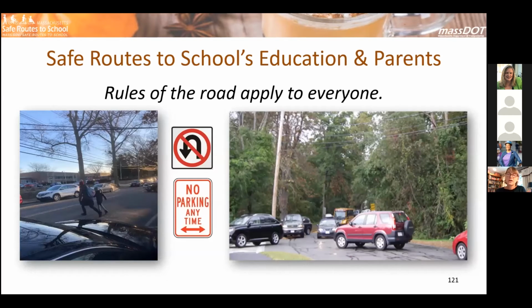We also like to try to instill in parents that rules of the road apply to everyone. Again, is this your school? Do families teach by example by always using crosswalks? Do folks follow the rules of the road? Or are U-turns and parking anywhere a point of convenience, not of safety? Or all of the above, as seen on the right: parking on crosswalks, blocking driveways, blocking the street? Do families understand that rules apply to everyone?